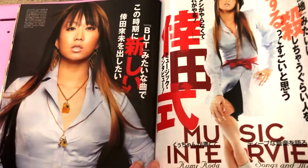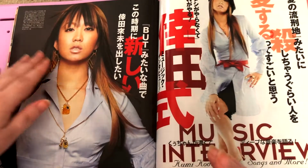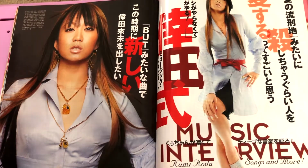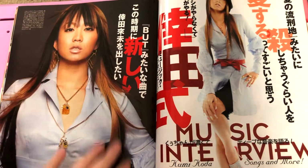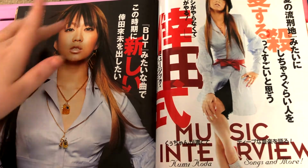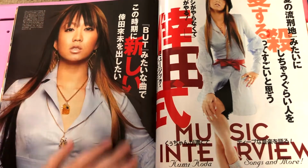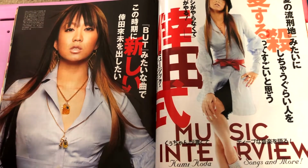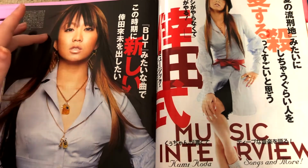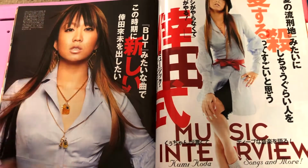But what I really like about this era of Koda Kumi as well is her hair. Her hair is so chunky and so cool. I used to want hair like this as a teenager. I also wanted Christina Aguilera's red and blonde hair that was super chunky and also had black in it. Pretty sure this is all extensions because this is very high maintenance. But at the time I was just like, her hair is so nice. She's got a blunt bang, right? And it's so layered. I want layers like this. I still want layers like this.